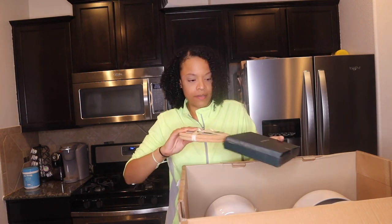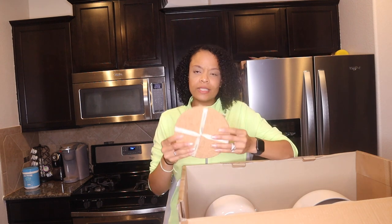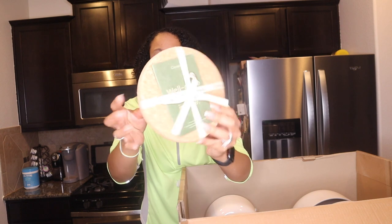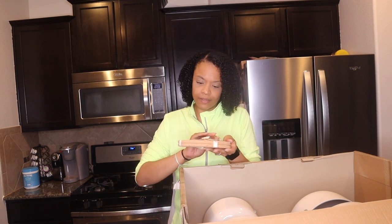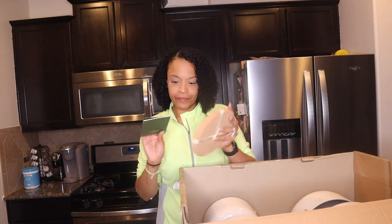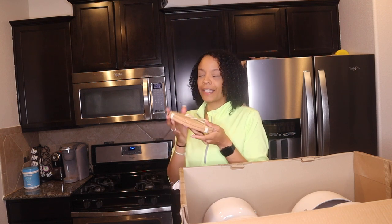So, all right, little pizza box. Oh, this is so cute. I just love the packaging. Oh, well, this says, well done cookware is rare. Ha! Oh, this is so cute. Like, I don't even want to open it.